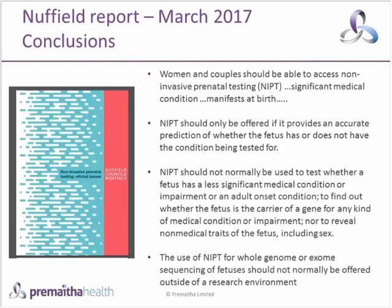In March this year, the Nuffield Council on Bioethics came out with a report. You can find it online. It's pretty well written, actually. What they said was that NIPT should be available for significant medical conditions that manifest at birth. It needs to be accurate. But then it said NIPT should not normally be used to test whether a fetus has a less significant medical condition or an adult onset condition, or to find out whether the fetus is a carrier of a gene for any of the medical conditions. And it shouldn't be used to reveal non-medical traits of the fetus, including sex. And the use of NIPT for whole genome sequencing of fetuses should not normally be offered outside of a research environment.